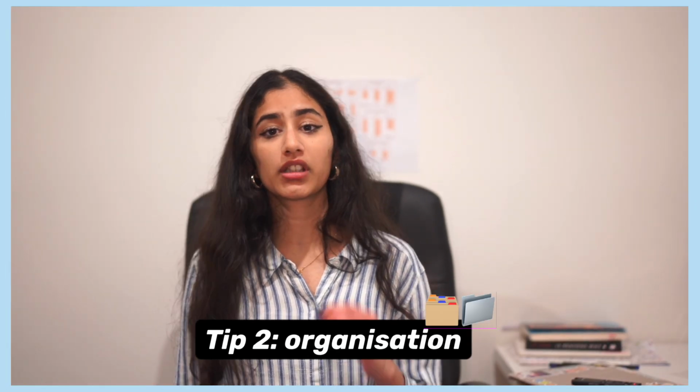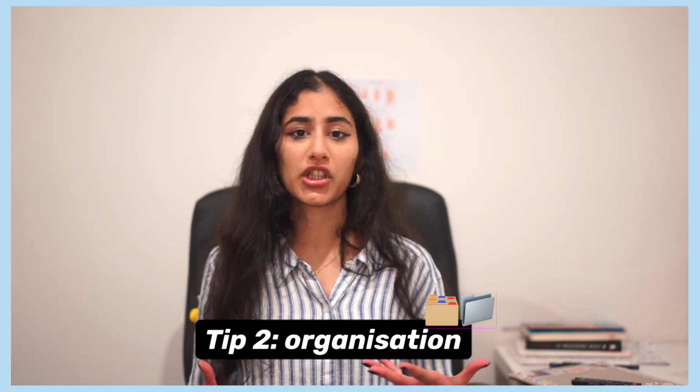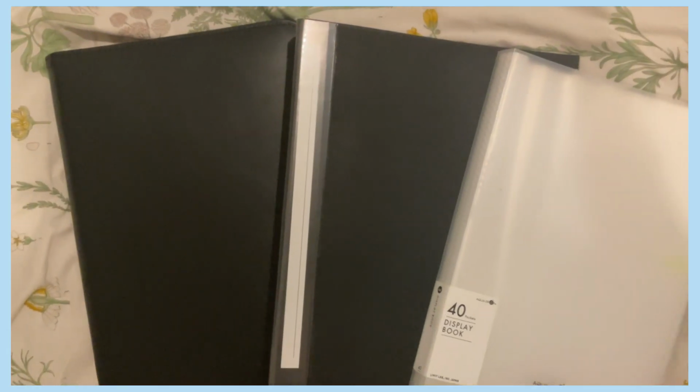This leads me on to tip number 2, which is about organization. Now, it can be a real hassle trying to organize a large amount of information, especially if you have a large bunch of notes, practice questions and past papers. It can be really difficult, especially if you're in high school, let's say, and you have those really thick A4 binders. Let's say you've got them from Target or Kmart. Those binders are actually not gonna help you much, because it's just gonna pile up and it's really difficult to scroll through all of that stuff in order to find a single piece of information.